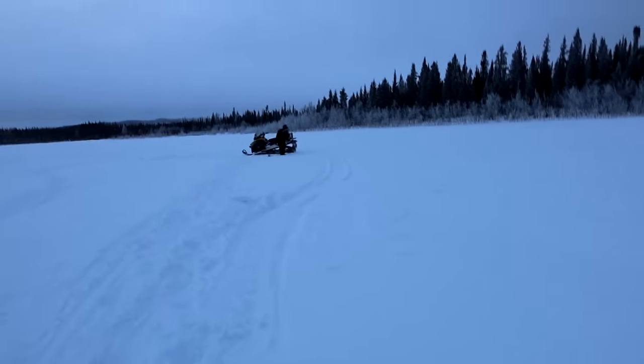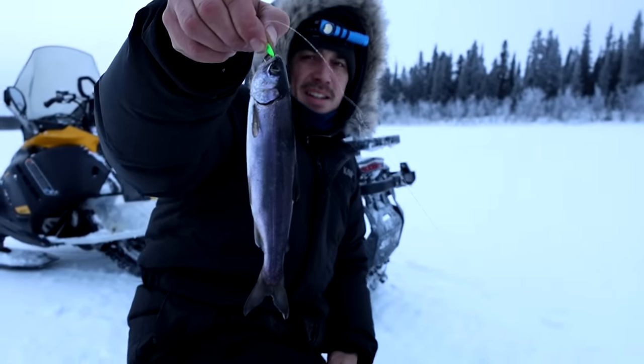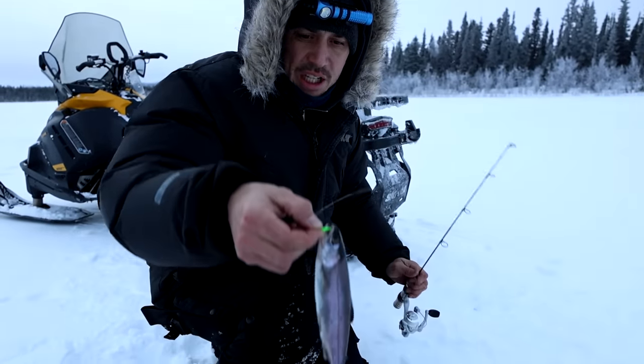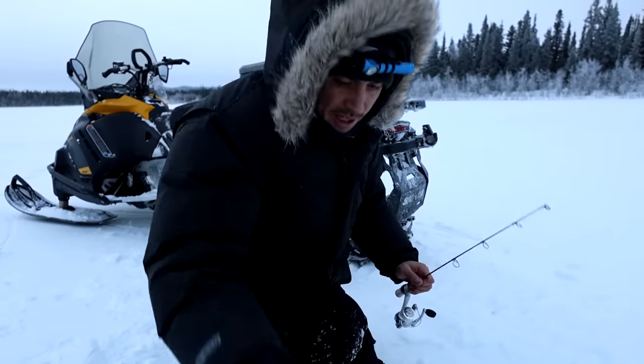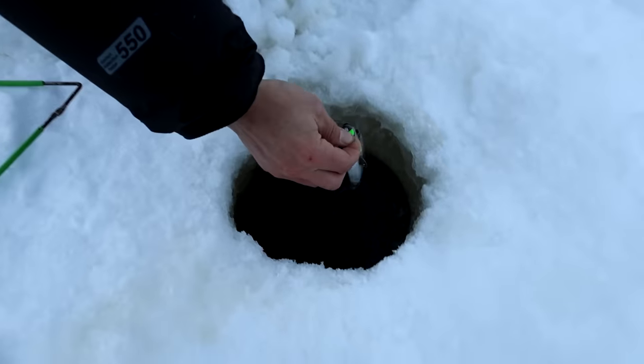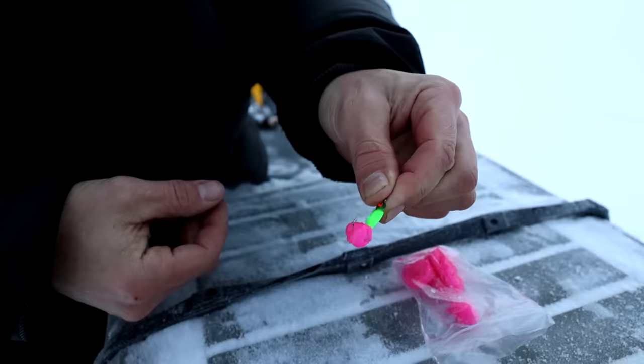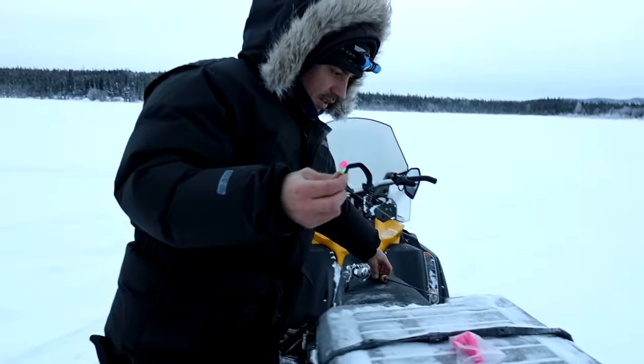Is it small, hun? It's about the size of a hooligan, huh? I'm using the pink shrimp and that's what's working. This is a landlocked salmon called a coho salmon. Let's get that one back. Get a little bit bigger. I want something like 12 inches. I love shrimp. Okay, thanks, baby.